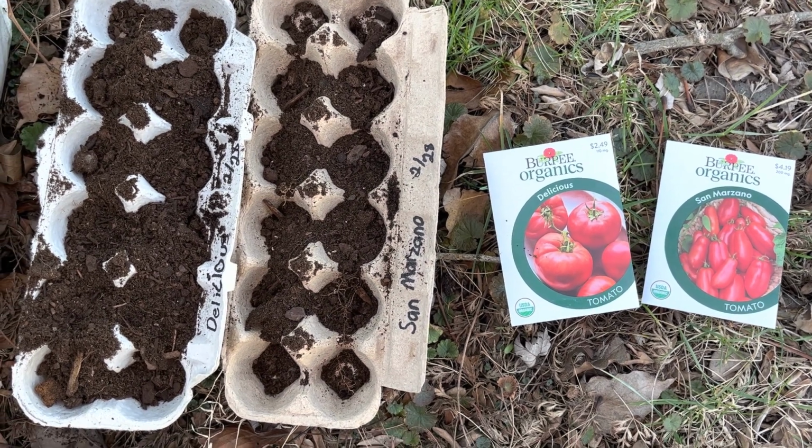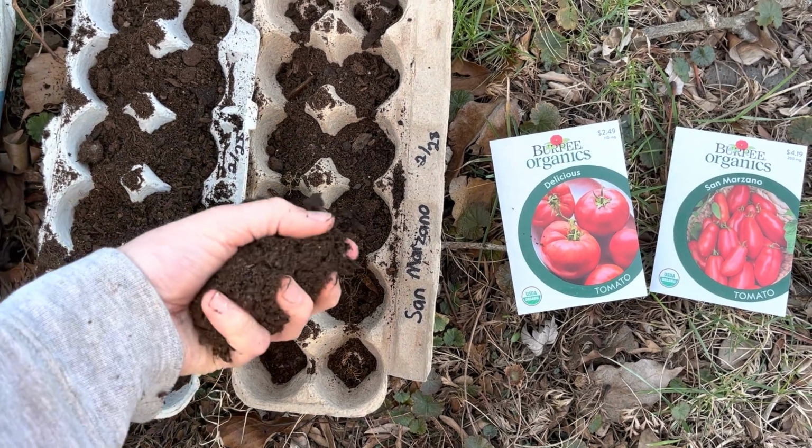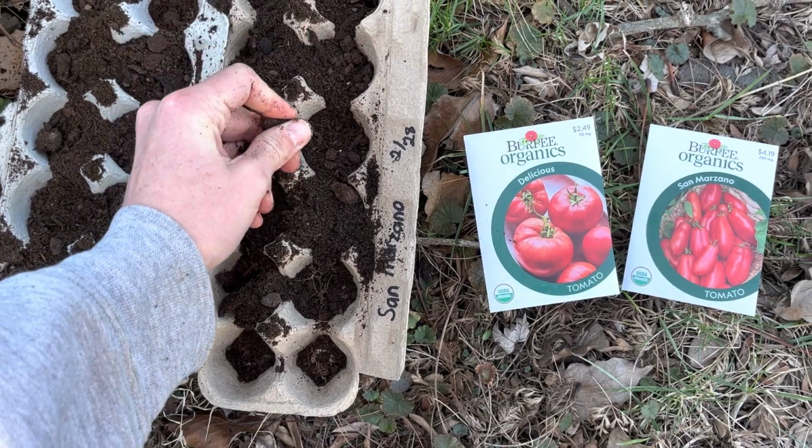Tomatoes will be done once I start transplanting them, probably next week sometime, and putting them in the greenhouse. I'll work on starting some other different types of plants.